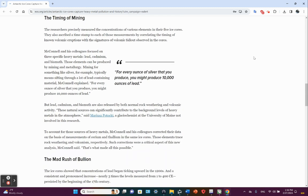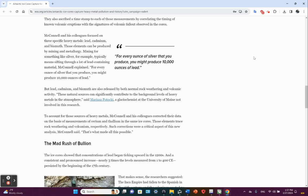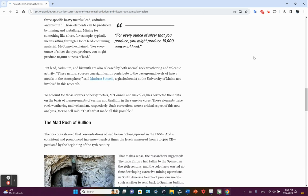The researchers precisely measured the concentration of various elements in their 5 ice cores. They applied a timestamp to each of those measurements by correlating the timing of known volcanic eruptions with the signatures of volcanic fallout observed in the cores. They focused on 3 specific heavy metals: lead, cadmium, bismuth. Those elements can be produced by mining and metallurgy. So, for example, if you're mining for silver, then you have to go through an awful lot of lead-containing material. Typically, you have a 10,000 to 1 ratio of lead to silver. In other words, you're going to end up processing 10,000 parts of lead for every 1 part of silver obtained.